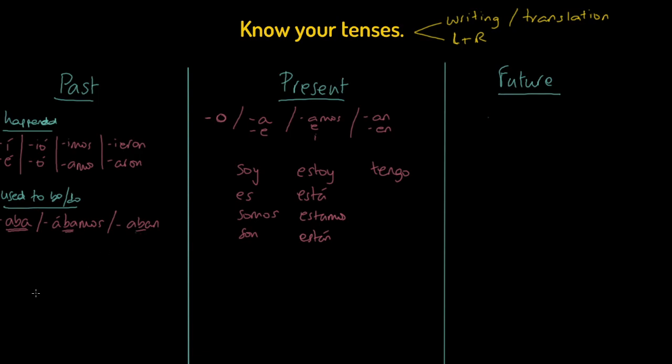But then if we have verbs ending in er or ir, the endings are very different. And for example, if I want to say I used to drink, bebía, or he used to drink, also bebía. We used to drink, bebíamos. So here the identifying bit is this ía. Or they used to drink, bebían, okay, so for the used to.